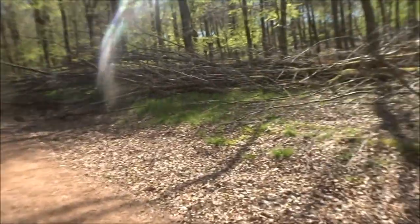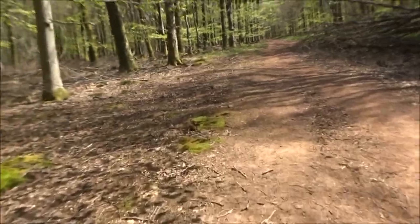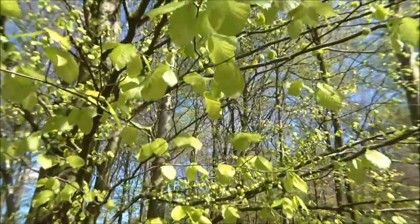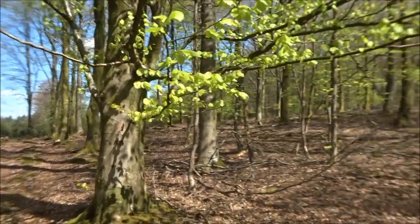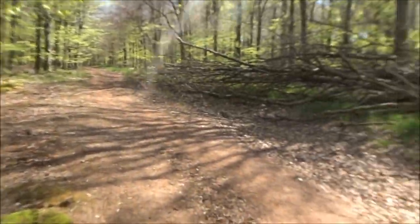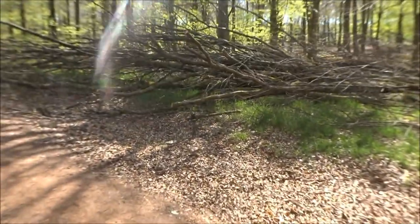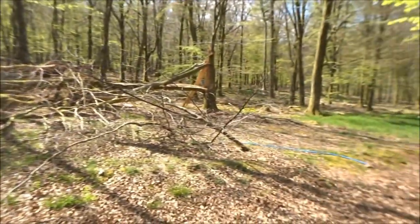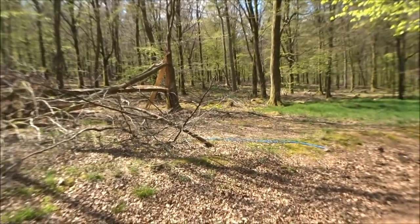God, this is like the jewel in the crown, isn't it, this place? Look at those leaves. It's gorgeous. I can't believe how blessed I am to be here, to be able to come and see this beauty.